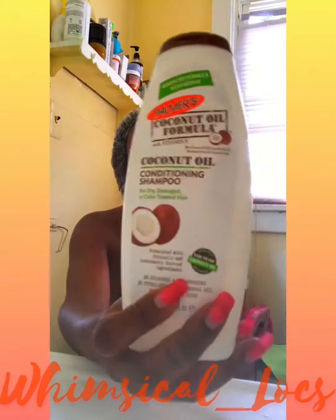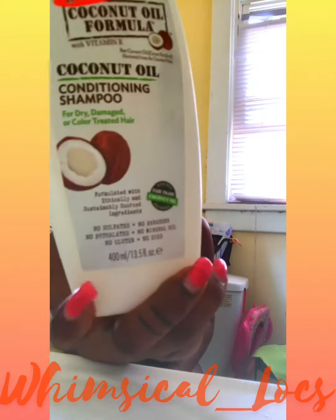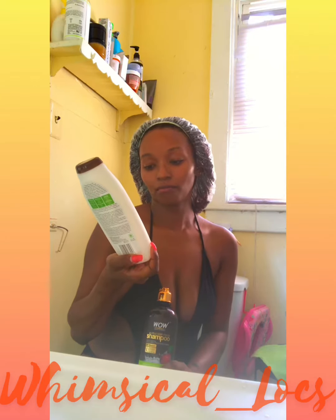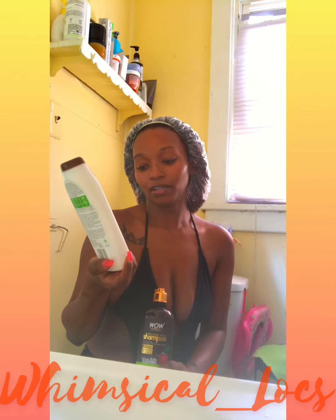Look, it's for dry, damaged, or color treated hair. I want you guys to take a good look at this. Excuse my nails. Take a good look at this. Okay? So, I mean, it's pretty good as far as natural is concerned. This stuff literally is gold in a bottle. I love this shampoo. I love this shampoo more than I love their conditioner, but the protein pack conditioner was dope. I'm mad I didn't go with my first instinct buying 2 packs. I went with 1 instead.